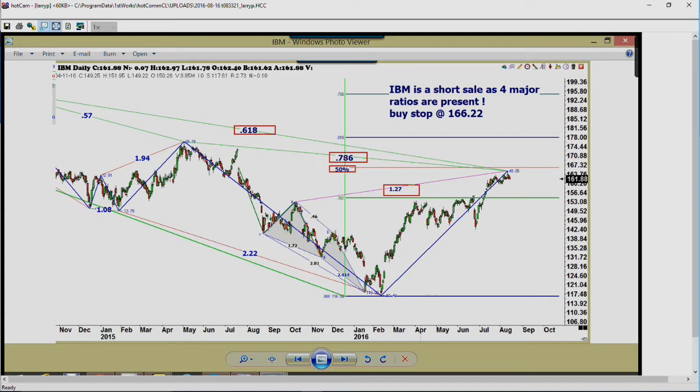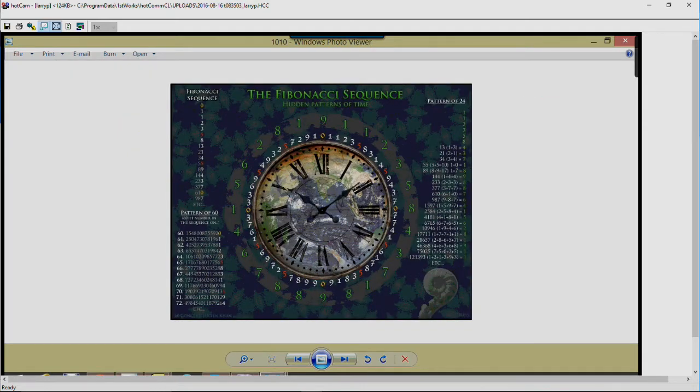However, the folks at IBM did not have this particular chart, and this is the interesting one right here. Take a look at this chart, folks. This is the Fibonacci time sequence chart. If you'll notice the time on that clock, you'll see it, 10:09. Anyway, these are the time sequences that people use, and if you'll notice, there's got to be a number for everything in here. That's basically the bottom line, and it's the hardest thing to do is to figure out time.